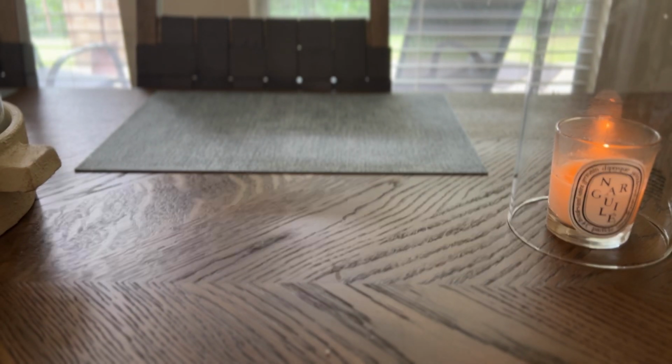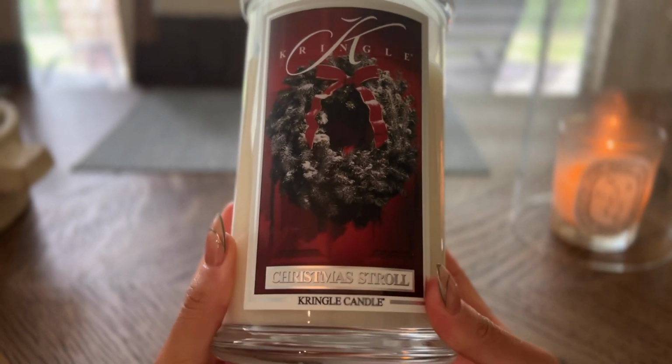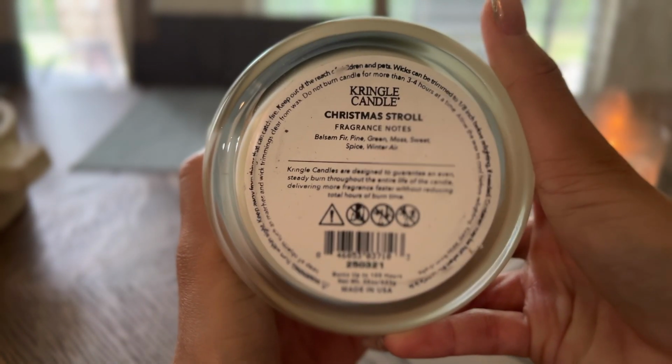Glad I got that. I'm going to try to hurry up and get through this because it's taking me a while, but I really, really like that one, and it's really put me in the mood of fall. So let's go here. This is another popular one from Kringle, another one that I've never smelled before. And this is Christmas Stroll.